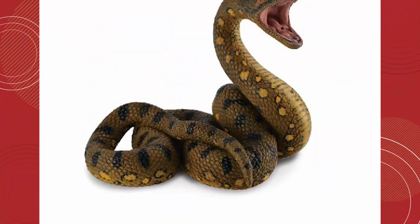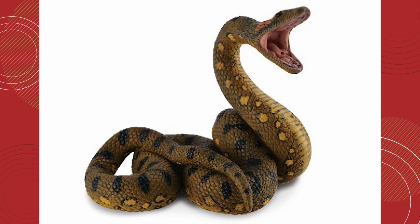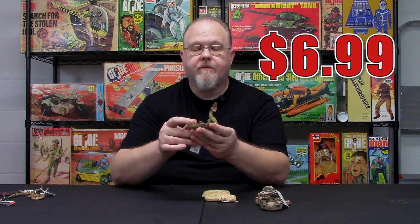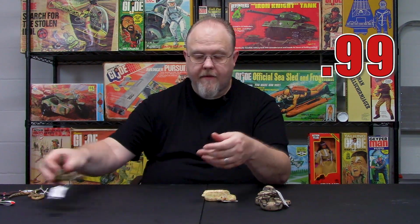And then finally we get to the Anacondas, the Pythons. These are the more expensive ones out of the series. This one is the newest one that we got. This is the Anaconda that we got in from COLLECTA. It's a beautiful piece, very well painted. He is in the strike position. Surprisingly, even for the size, he retails for $6.99, which is a really beautiful looking snake.